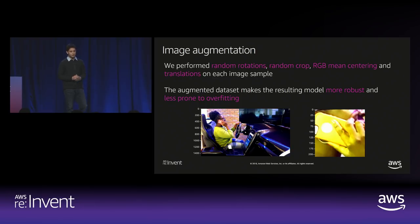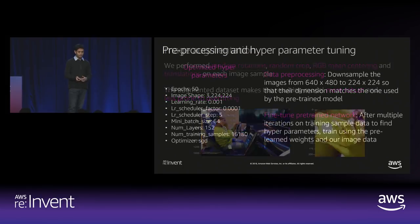So we did several image augmentations. Pretty standard ones like random rotations, random cropping, red, green, blue mean centering, and some other translations. Essentially, this was all done to make our model more robust. So whenever you see a low lighting condition, or a new driver with a different angle, a different pose, or a different personality, your model does not fail on those things. That was the image augmentation that was done.